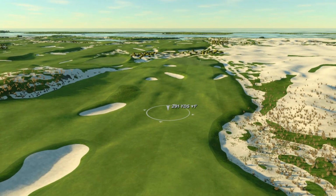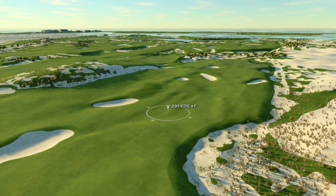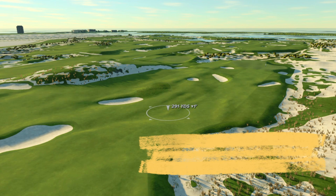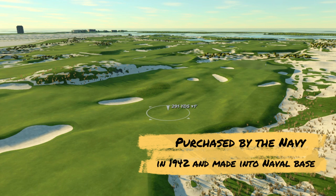This is a super special casual preview, for a couple of reasons. This is no ordinary recreation of a course. If you don't know the history here, the Lido is a lost course. It existed on the South Shore of Long Island in the early 1900s, and it is lost to time for various reasons, including, I think, what wound up happening. It was taken over by the Navy and used as an airfield during World War II.